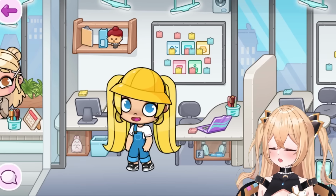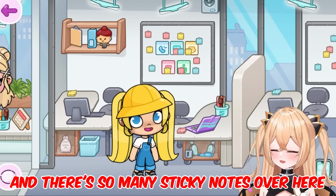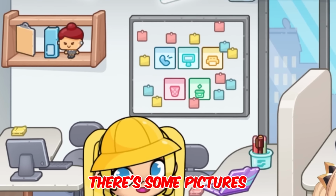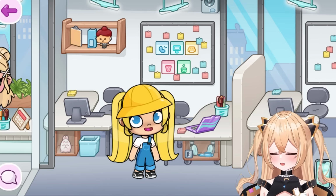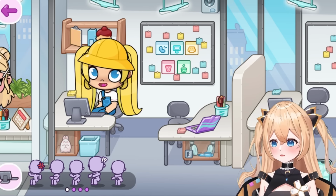One potato is $1,000. Okay, guys, on the right side over here, we have whiteboards and there's so many sticky notes over here, right, guys? Let's remove the sticky notes and move it aside. Look, there's some pictures. And these pictures lead to some top secret stuff in this update. It reveals different clues, which I'm going to show you how. In order to do these, we have to do each icon. It's in no particular order.